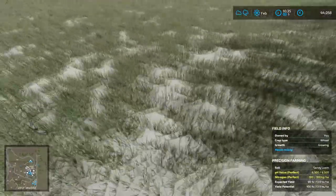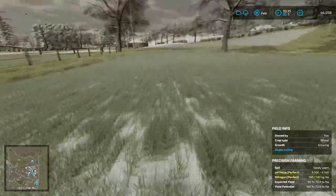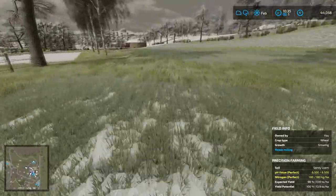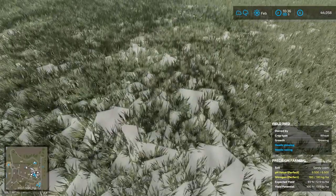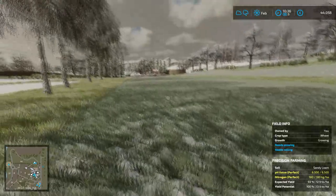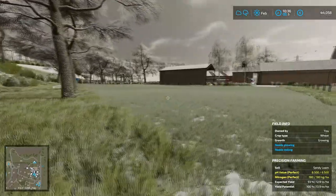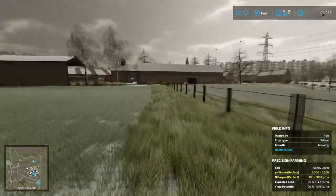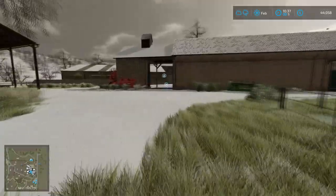This one. Yeah, perfect nitrogen, perfect pH. That's good. Let's run over to this one. That is also perfect. Okay, so it's going to be when it gets harvested that it updates the nitrogen scale side of things, I believe. So yeah, we'll get an update on that next time.